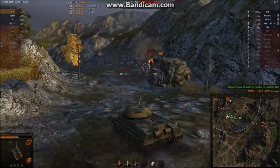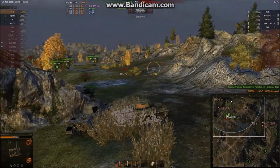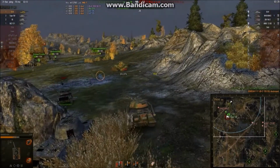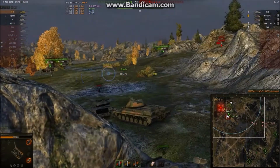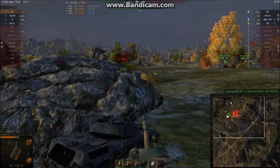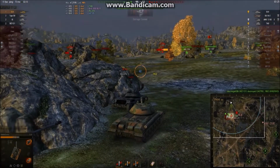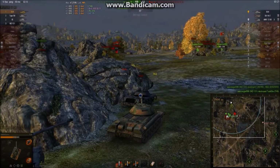Hello. Alright, he's dead. What we're going to do is we're going to back up here because there are enemy tanks from the rear. There's 2 artillery on the enemy team, and they're both aiming for me. Now there's only one, and he's going to be aiming for me. There's a T-49. Hit him right in the turret. Was that a critical? Ooh, nice one.